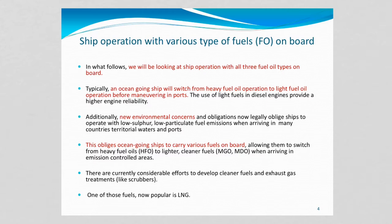There are more components involved in the heavy fuel oil operation, and it's fine to use heavy fuel oil where you're at constant speed, but diesel oil is more indicated during maneuvers. And as I just mentioned, on top of that, there are new environmental concerns and obligations that now legally oblige ships to operate with low sulfur and also low particulate emissions.